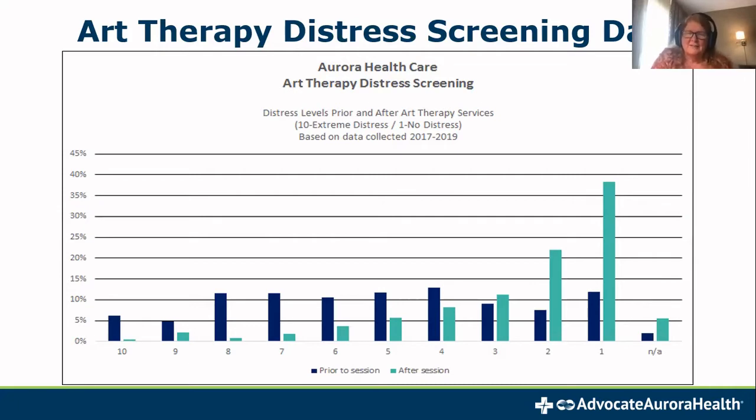And when you get around to number 3, which is really 1, 2, and 3 are the lowest on the stress scales, then we'll see that increase happen. So the blue line is pre, and their distress reduced for the 1s, 2s, 3s, and no distress. So this is our claim to fame data.